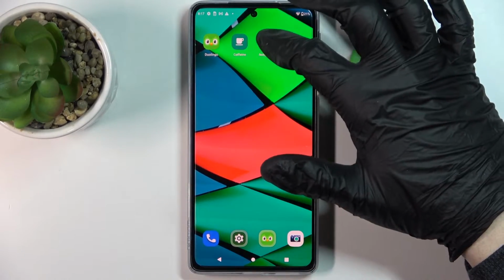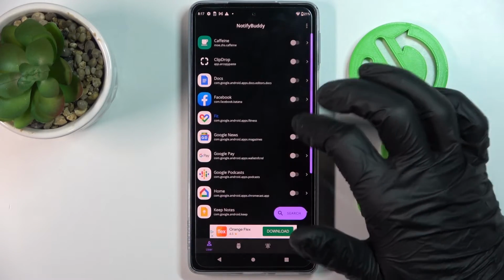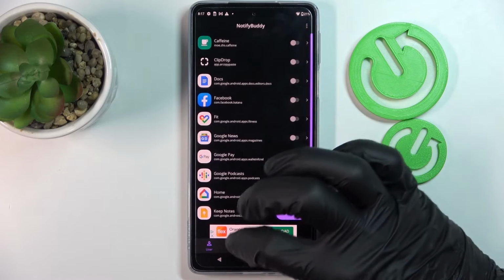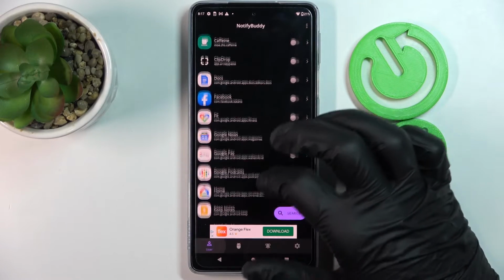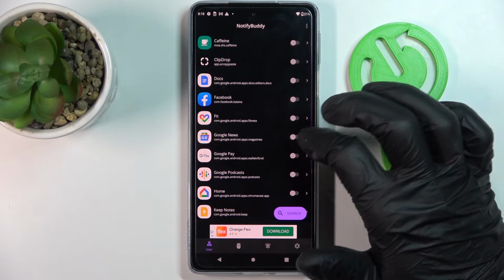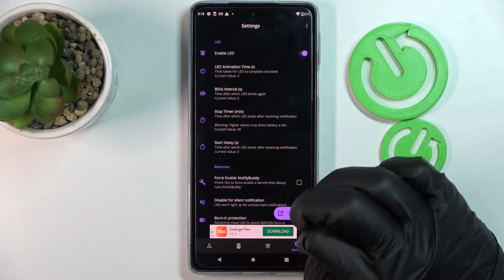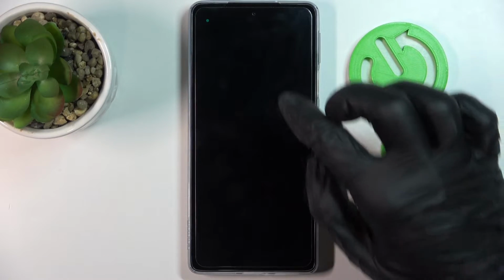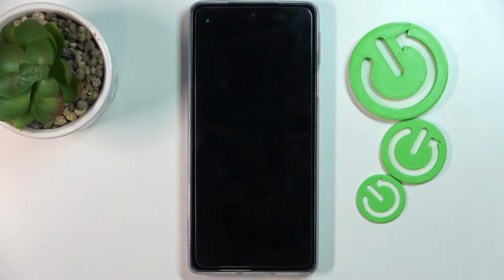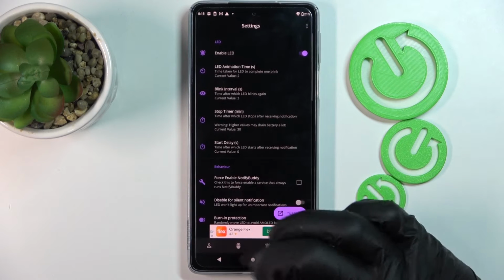The next app is NotifyBuddy, and what it does is you can enable any app available here, or your system apps as well, and you will get notified when you get notifications from them. So for example, Fit Google, and you will lock your screen, you'll have the LED lighting on your screen when it's locked. So that's a quite nice thing to have. I like that a lot.